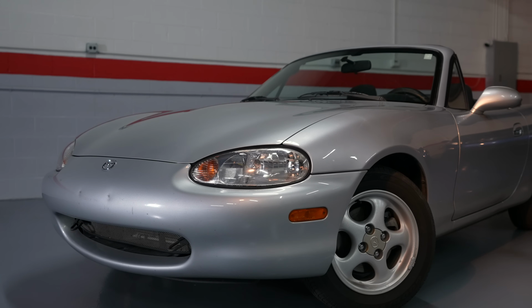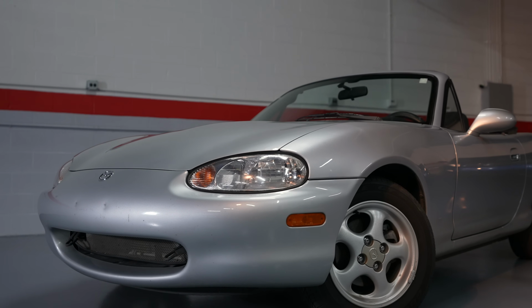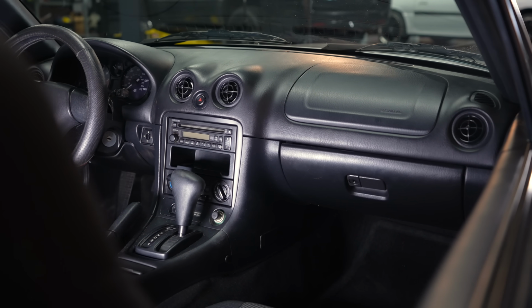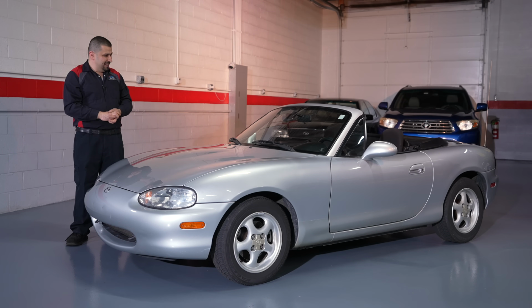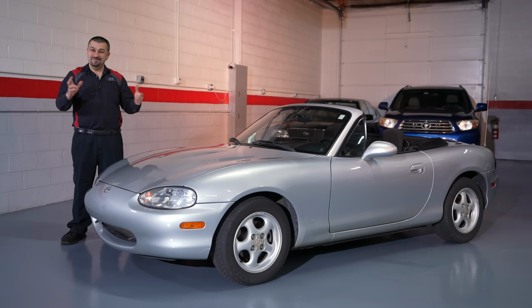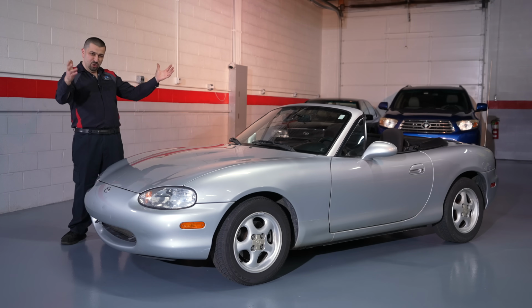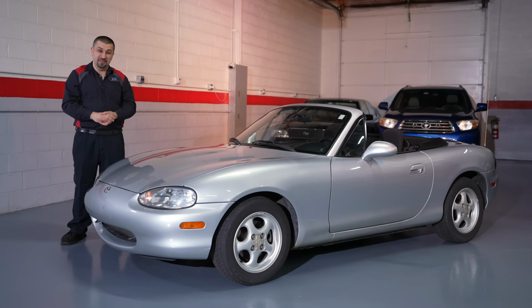Now this particular one is a 1999 NB1, 55,000 miles, very clean inside and out. It is an automatic, but that is also okay. Something about this generation of Mazdas, this is a time where Mazda was a completely different company. They did things as they wished. Total different company from the luxury direction that they're heading right now. And in this video, we're going to check this thing out and show you how classic Mazdas are in 2023.